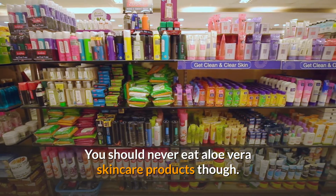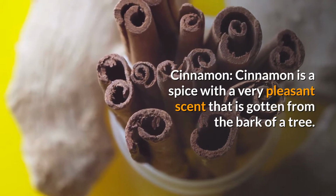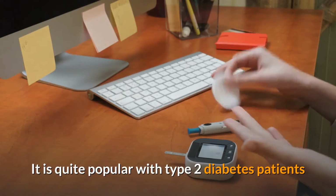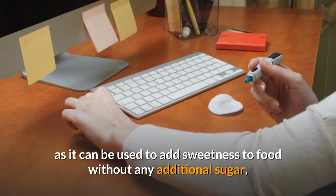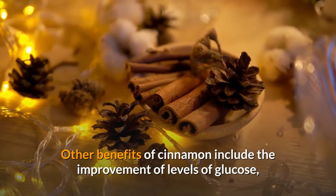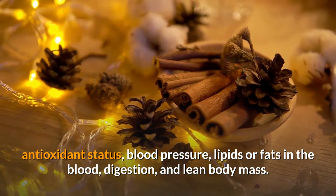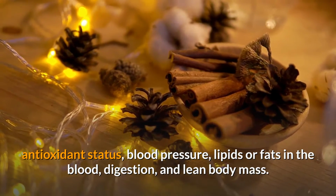2. Cinnamon. Cinnamon is a spice with a very pleasant scent that is gotten from the bark of a tree. It is used as an ingredient mostly in sweets, baked foods, and many other dishes and delicacies. It is quite popular with type 2 diabetes patients as it can be used to add sweetness to food without any additional sugar, but offers other benefits as well. Other benefits of cinnamon include the improvement of levels of glucose, insulin and insulin sensitivity, antioxidant status, blood pressure, lipids or fats in the blood, digestion, and lean body mass.